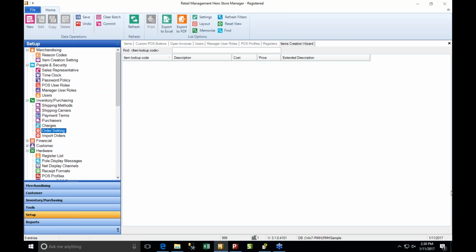So what we've been doing with a lot of our customers is having them run the two systems for a little bit side by side, so they can get familiar with the new interface and they can look at some of the new features that will allow them to then make decisions about how they want to use the new features of the RMH product.